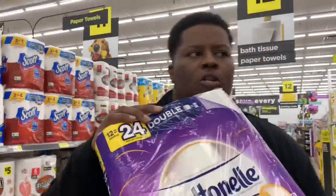And these are the Cottonelle double rolls, okay, you guys? These aren't just a little bitty big rolls or a double roll, so. This is the first paper deal, all right?